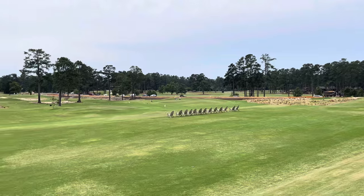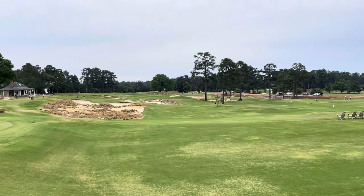We played the Cradle this morning, which is a par 3 course on Pinehurst. It's a good time. Usually, a lot of times you can just play it after your round. It's a short, 9-hole par 3, real easy, real fun. And they've got drinks there and you're up by the clubhouse. So we played it this morning and here's just a brief introduction to the Cradle.